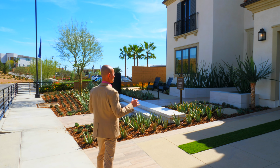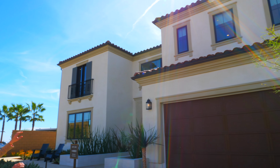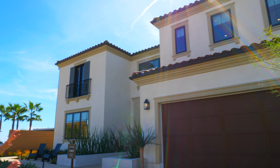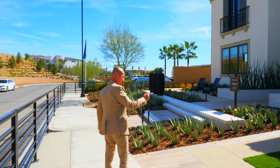See this home right here? I gotta say, if I were to buy a home, it would look like this. From first look, check out the colors. Just check out the Spanish tiles on the roof. This is exactly how I want my house to be. Awesome. All right, so to start off with the driveway right here.